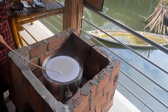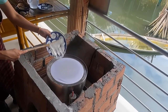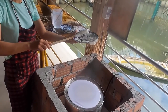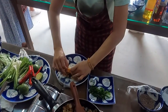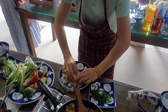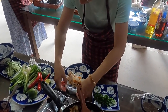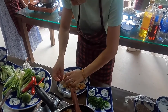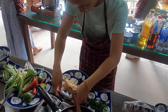Yes, and after that, you can pick it up. You move in this one, it's more easier. When you pick up, you better be careful. When you cut for the thin rice paper, this one is more thin. You move in for this one.